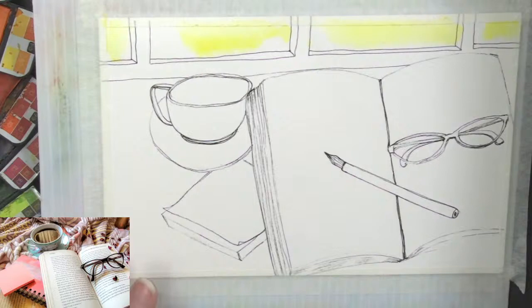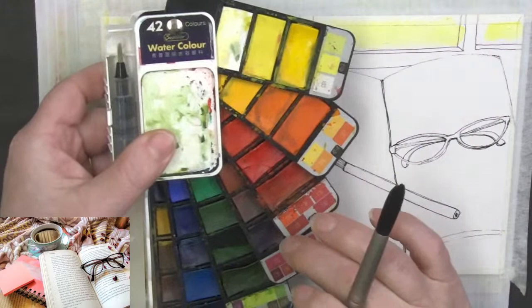Hassie Jen, thank you. Welcome. Mike, you bought that. It arrived today. The watercolor palette. Yeah, it is so much fun to just color with it.